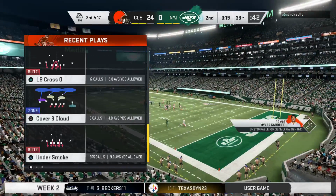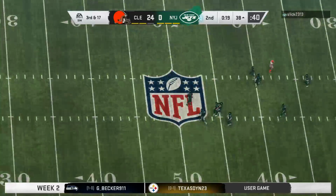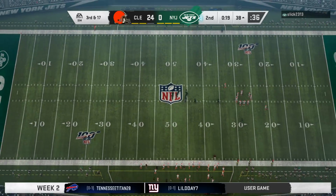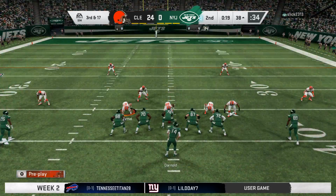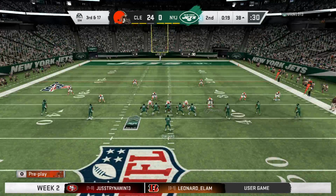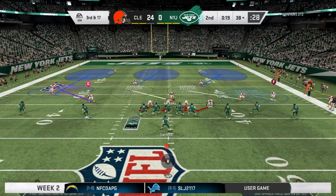Partner, they say the eye in the sky does not lie. And that's indeed the case because they watched the game tape from the previous week, incorporated it into their own defensive scheme, and continued to get after this quarterback. And now this defense will be searching for sack number 5. Darnold and the Jets come up 3rd and long following the sack.